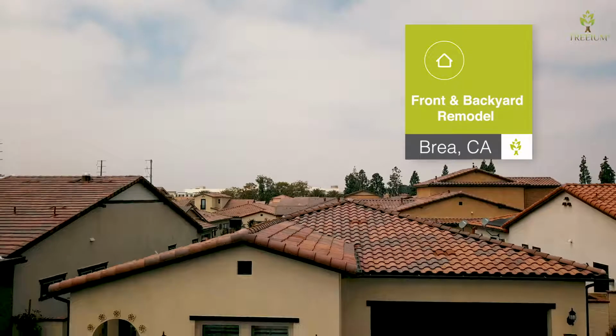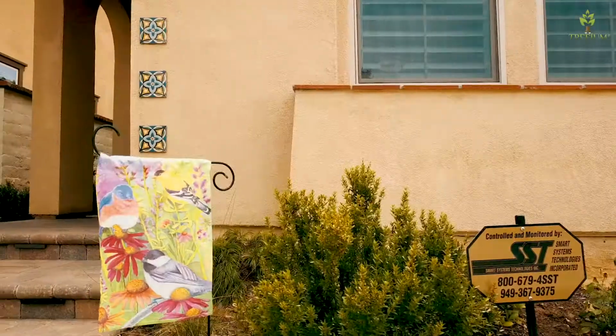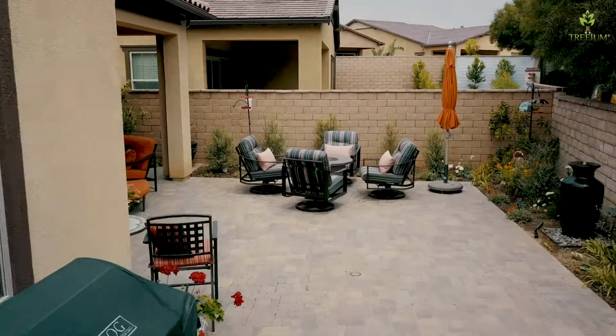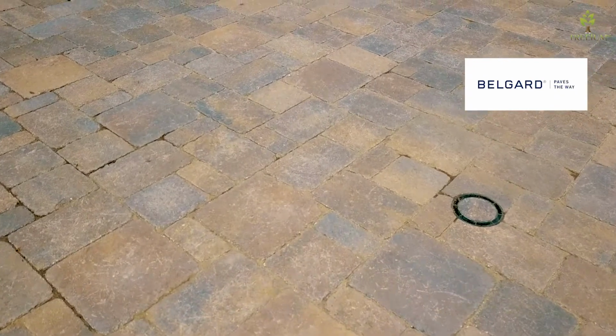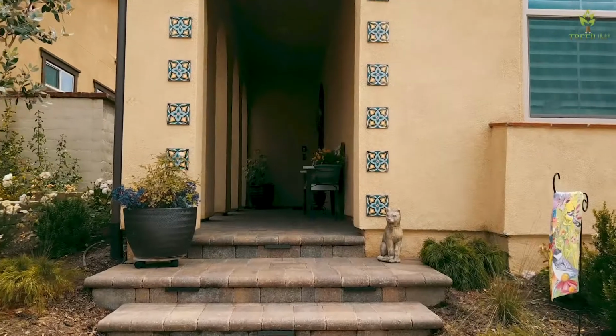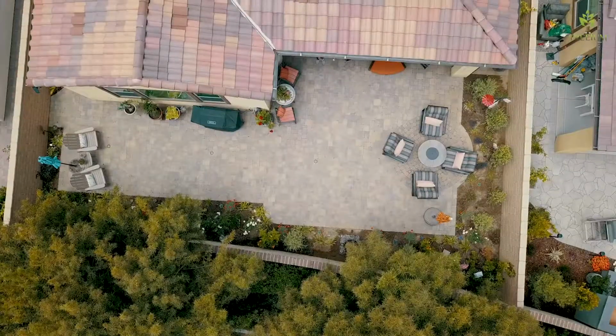We are in Brea, California, in one of our latest projects. We did a complete front and backyard remodel. We used over here Belgard Pavers. We used the Dublin Cobble. Complete driveway, front porch, walkway, patio. Complete remodel of the entire backyard.